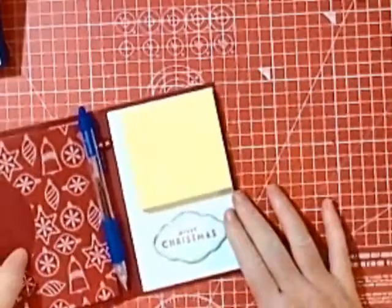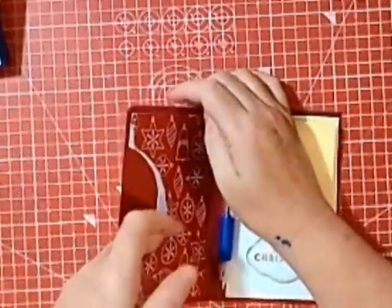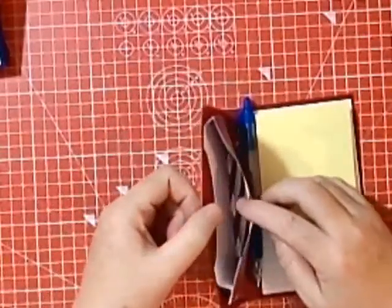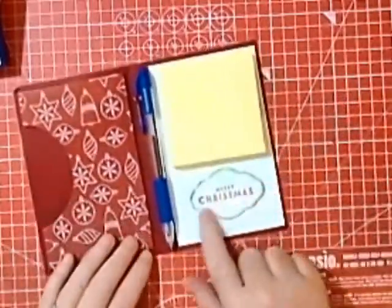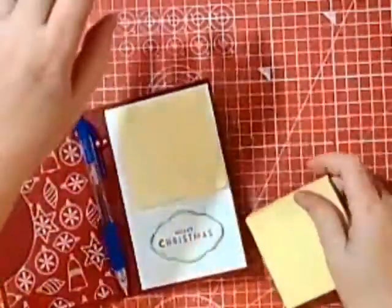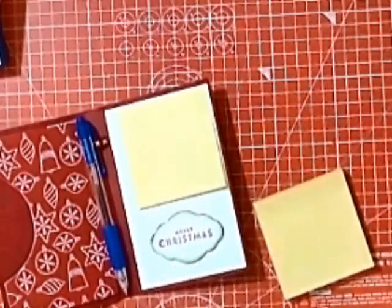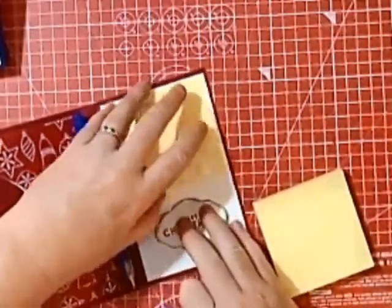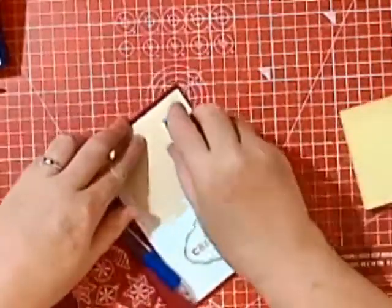There you go. And there's a big pocket there so that you can put things in here. Look, so you could put tacks or something in there, couldn't you? That's clever. And a pen there, and it says Merry Christmas, and this is quite good because I could actually use this for writing my Christmas list. I'm going to stick it back on.